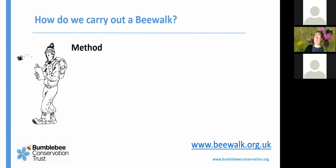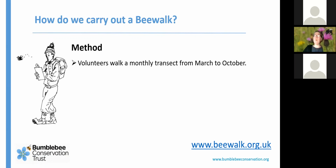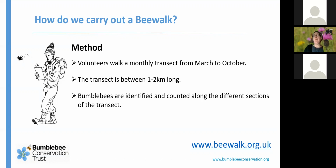So how do we do a Beewalk? Well, volunteers do Beewalks for us, like yourselves, people that have done training. The idea is that you walk a monthly transect from March to October, so that's bumblebee season. The transect needs to be between 1 and 2 kilometres long, and bumblebees are identified and counted along the different sections of the transect.